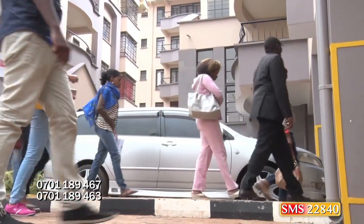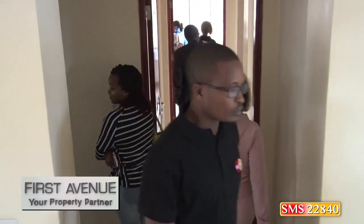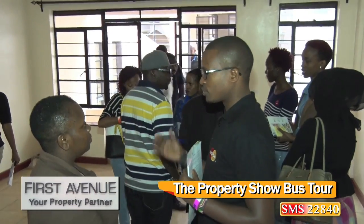Bus tours are very important because one, we are coming in as potential buyers to the developers. They are able to really hear what we, the potential buyers, would want to see. So when they are doing the next projects, they are able to improve on that. Also, it's bridging the gap. Bus tours are helping us to bridge the gap, the ignorance we have been having.